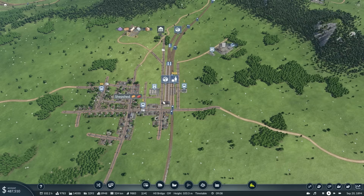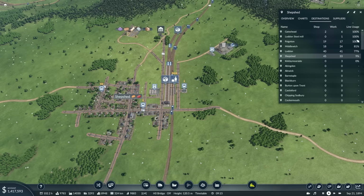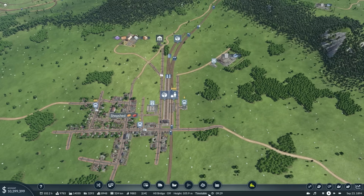Cool. We've got people travelling around there. There are people waiting to head to the station, which is nice. If I check this now. Yeah. Even this now, 8%. That's pretty good. Loddon, Middlewich, Paynton, Gateshead. It's working. It's working. Oh, I need to set up the timetable for that line.